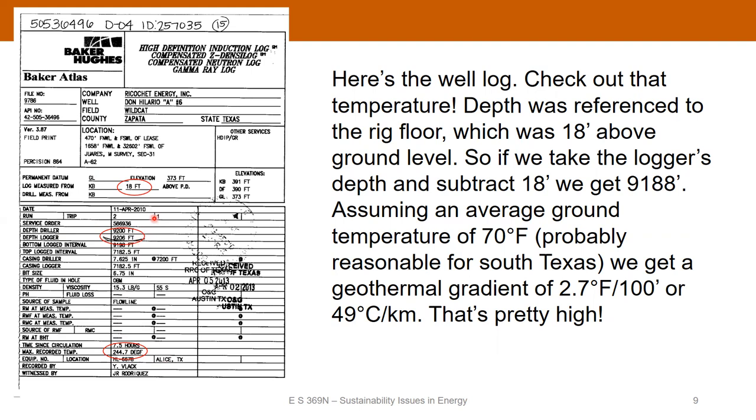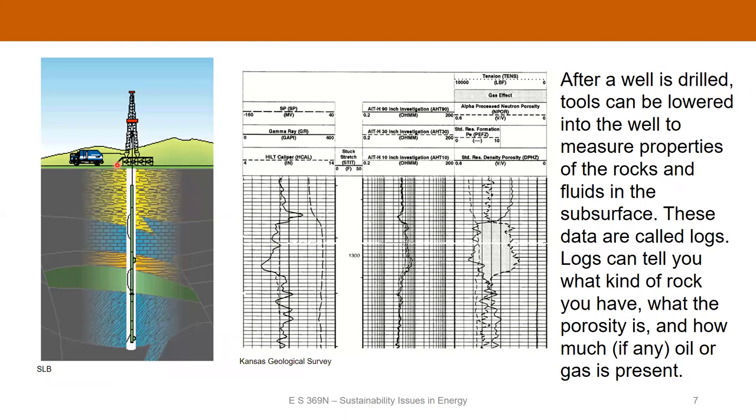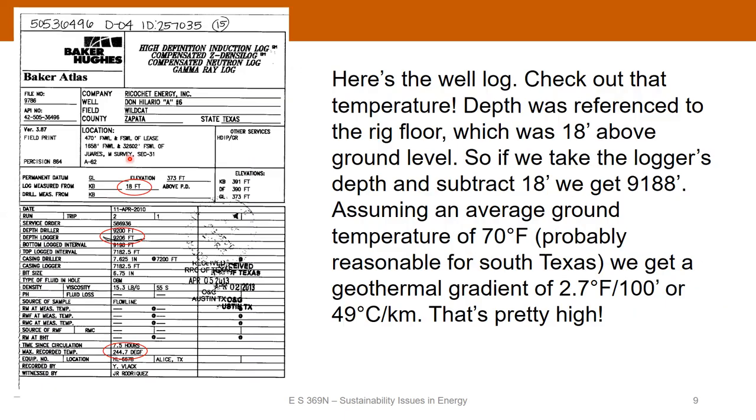And that depth is referenced relative to what's called the Kelly bushing, which is essentially the thing on the rig floor that turns the pipe when you're drilling. So the Kelly bushing is 18 feet above ground level. So you can think of the drilling rig as having some elevation to it above ground level. And so if you want to figure out how deep this is below ground level, you have to subtract that 18 feet from 9206. So that gives us a depth of 9188 feet.